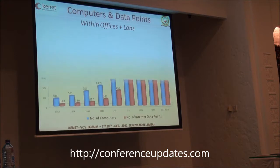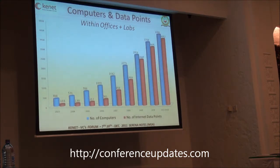I think when it comes to infrastructure, we've been able to upgrade our offices and labs. Currently, we have close to 4,300 computers within our offices and labs, and 4,000 internet data points. Again, that gap has been reducing, and this is because of the collaboration that we have had these years.